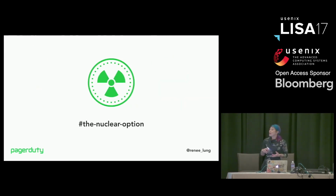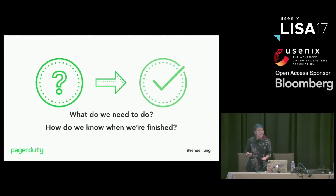So today, I'm here to talk to you about an engineering initiative I developed, the nuclear option. The nuclear option is a scaling adjacent project that originated when my team was planning the scaling work needed to support a new traffic profile that we predicted was going to be several times larger than anything we had historically had to deal with. So two of the questions that we needed to answer were, what do we need to get done, and how do we know when we're finished?